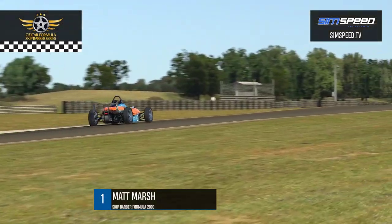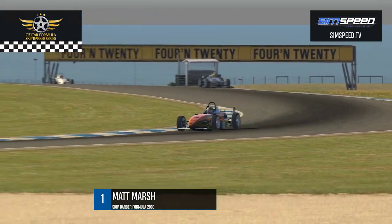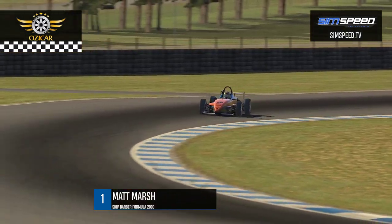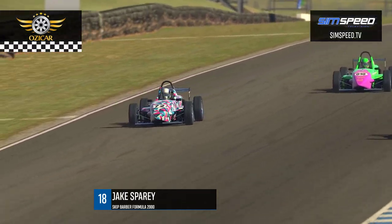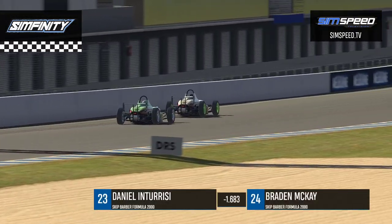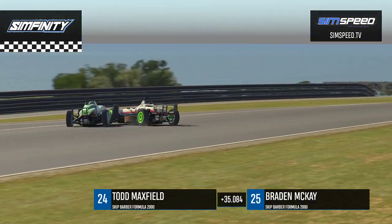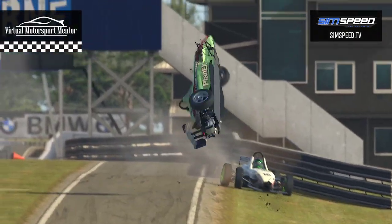Yeah, so your winner, Matt Marsh, is understandably delighted as he completes his own little parade lap here. Couple more cars are still going to come across the line. Jake Sperry is going to lose out of position or gain one right at the line. What is going on for Mr. Sperry here? Daniel Intrizzi, Brado Mackay, 23rd and 24th.